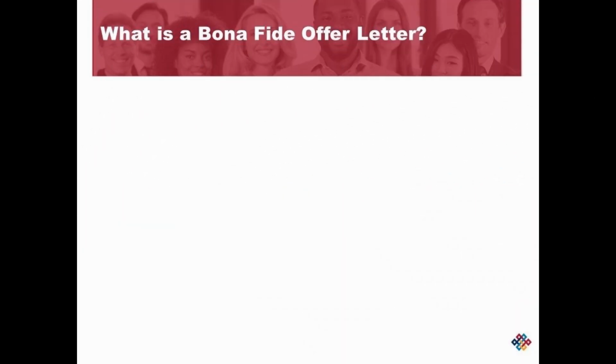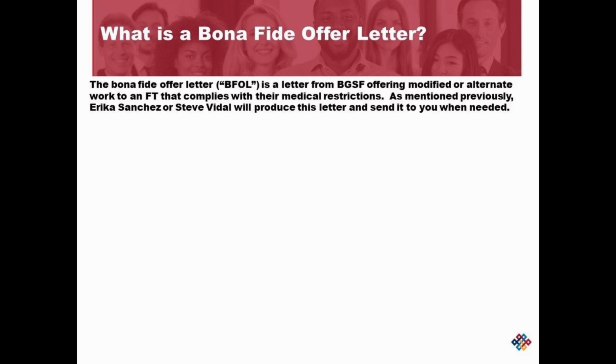What is a bona fide offer letter? A bona fide offer letter is a letter from BGSF offering modified duty work to a field talent employee that takes into account their medical restrictions. As mentioned previously, either Erica Sanchez or Steve Vidal will produce this letter and send it to the staffing coordinator or the regional operations manager when one is needed.